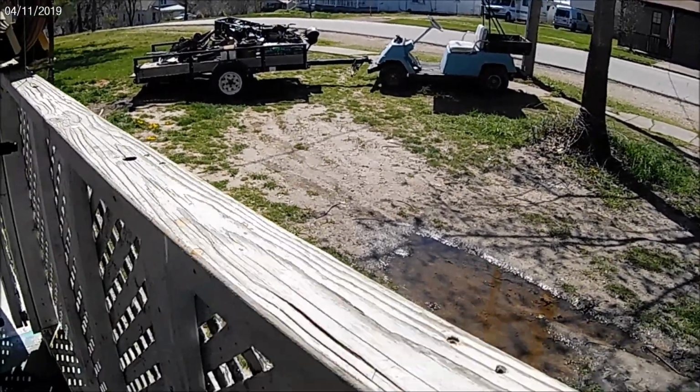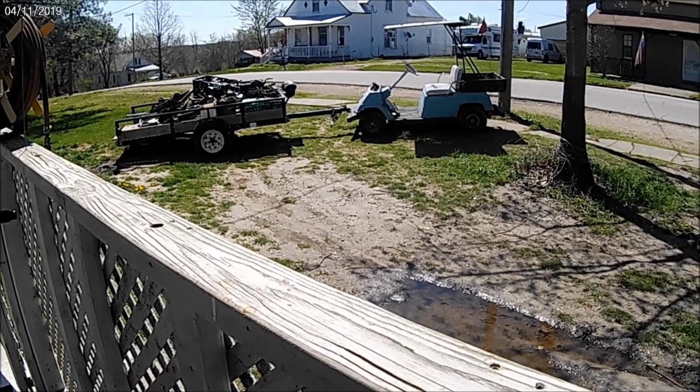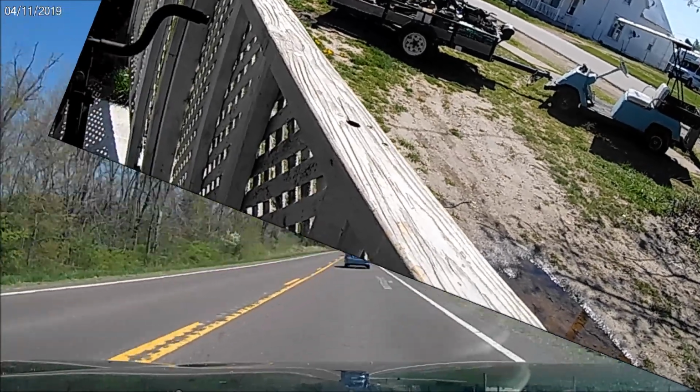Now using it, hooking on forward like that, it's a little bit easier to navigate around, and well, I can't turn my head very much, so I'm going to hook that up on the car here just a little bit and we'll take off with it.